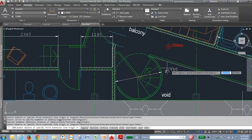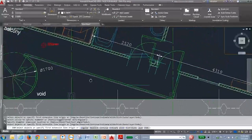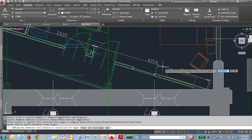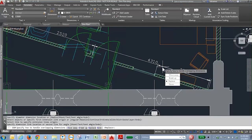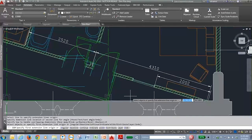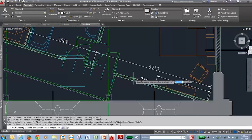And what's really cool is when we start trying to place dimensions on top of an existing dimension like I'm doing here, it gives me the opportunity to move the existing dimension. So I'm going to say move away, and it takes that whole string of dimensions and moves it out of the way so that it makes room for the dimension that I just added. How cool is that?